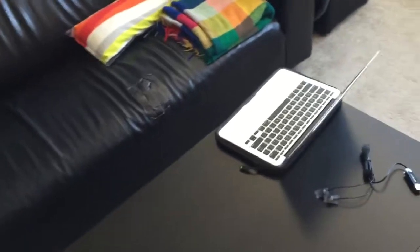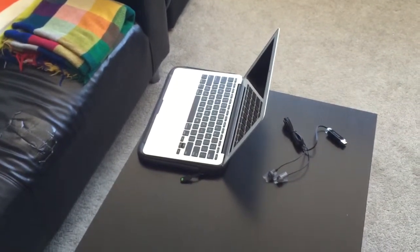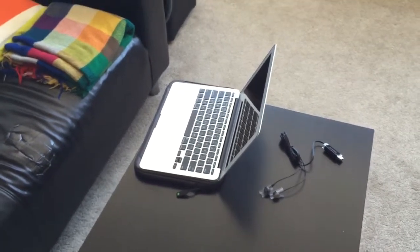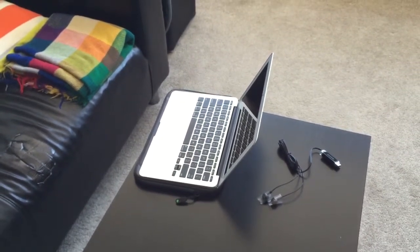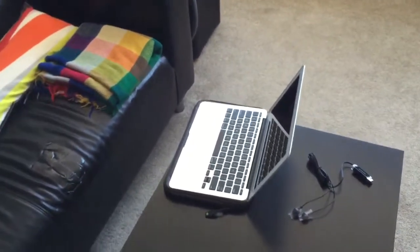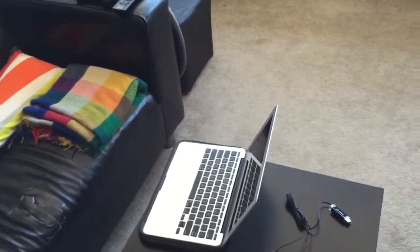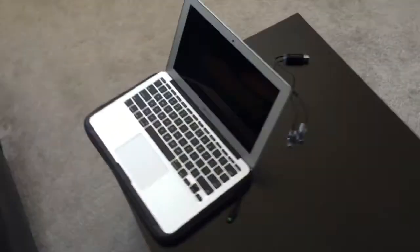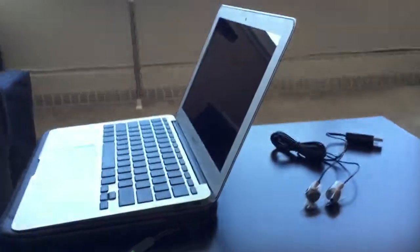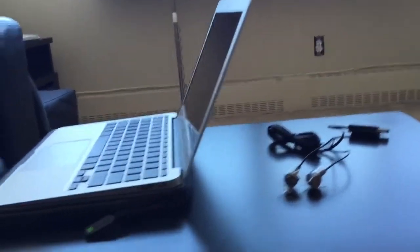Another new addition, but not really, is the 11-inch MacBook Air. It's 128 gigabytes of storage. I think it's SSD storage on top of that. I think it's a 1.7, what is it, gigahertz CPU. It's an Intel. I don't know that much. But it's super tiny and super thin. So you can just see the thin, very, very thin.